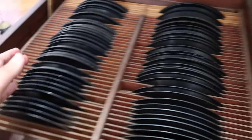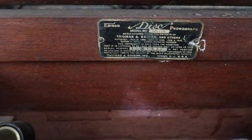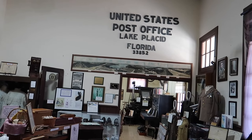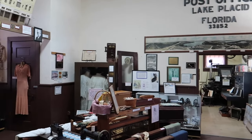All kinds of records right here. You just pop them in right there. And the actual tag, the serial number and everything, still there. That is so cool. That's in great shape. Oh, I guess this was also the post office here in Lake Placid. I'm learning by this sign here.